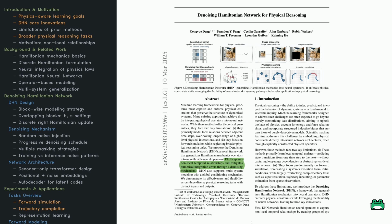First, it processes sequences of system states as tokens, so it sees bigger time chunks rather than just consecutive steps. Second, it borrows denoising ideas from diffusion models, meaning if the predicted trajectory becomes noisy, the model can pull it back onto a physically valid path. Third, it includes a shared global latent code that tells the network about each system's unique properties. This lets one model handle multiple different physical systems.